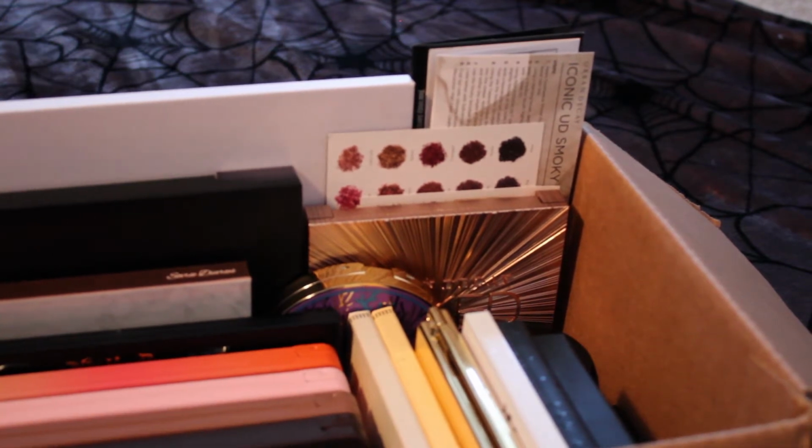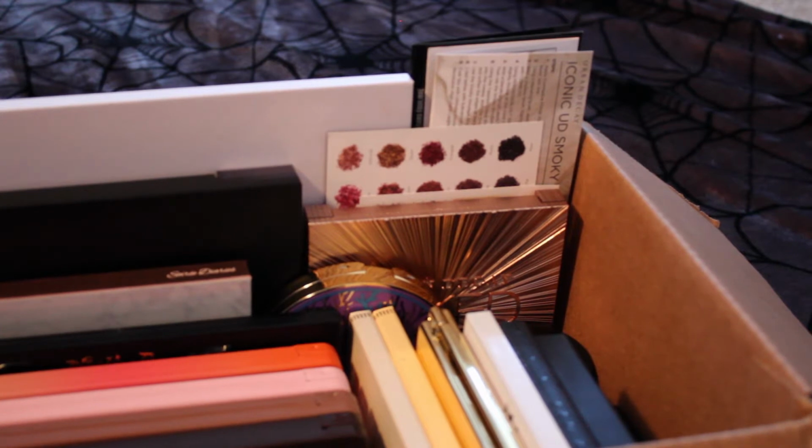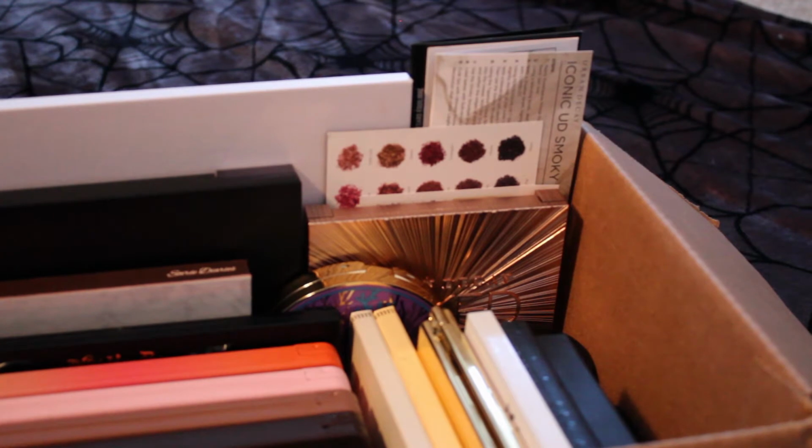Today we are filming an eye palette collection video. A disclaimer for everyone out there, this is not me trying to show off what palettes I have. I did ask you guys in my makeup inventory if this was something you wanted to see or if I should just skip it, and a lot of people said they did want to see it, so I'm not trying to show off, I'm just trying to share what I have.